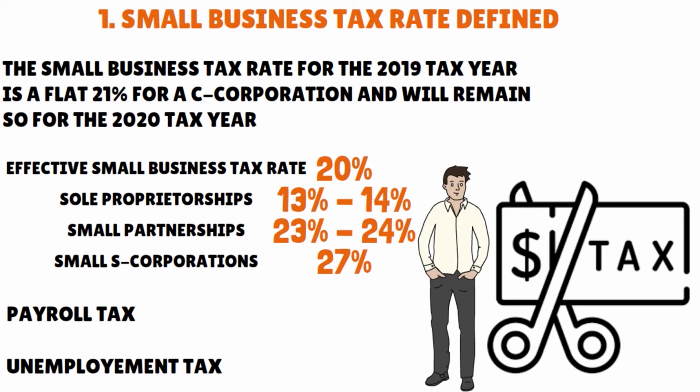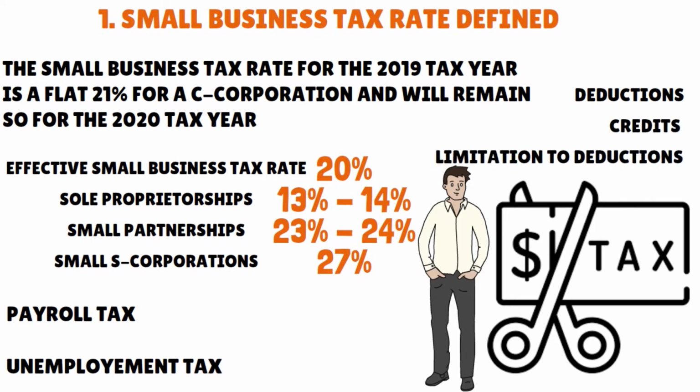So to make things even more complex here, you have things like deductions, you have things like credits, limitations to those deductions, and those items within the whole tax legislation can change from year to year, meaning you have to stay up to date on these changes to ensure you are meeting your tax obligations completely and accurately.